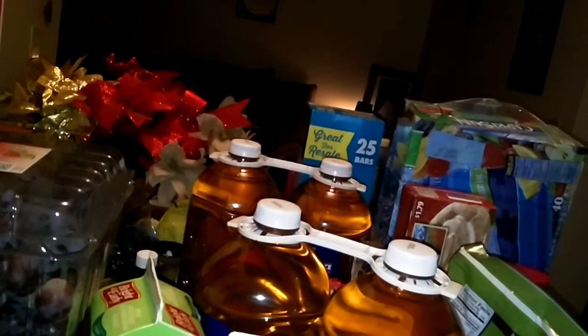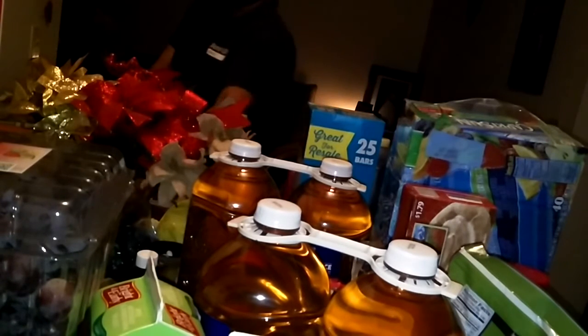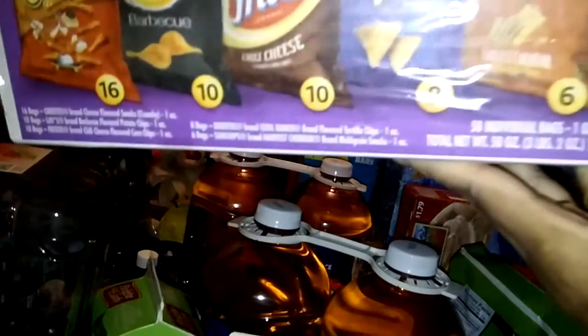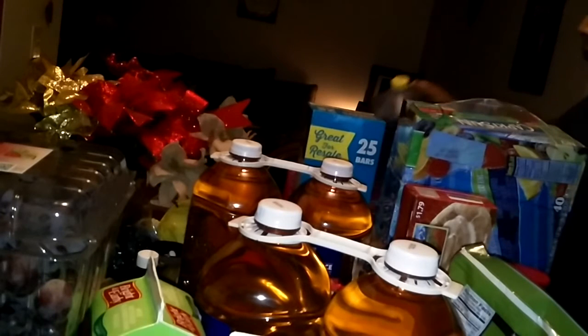Okay, so I think that's all. Oh, no. And I got this variety pack of chips as well for my husband. He takes his lunches and stuff to work, so that works good for him. And I got a jug of sweet tea, my favorite sweet tea.